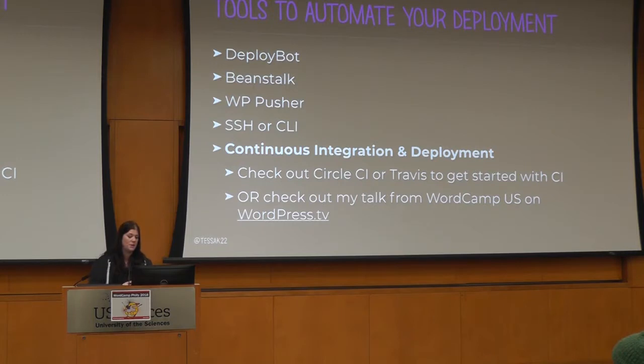So there's some tools to help you automate your deployment. DeployBot, Beanstalk, WP Pusher. I've actually never used that, but someone recommended it. Or using SSH or CLI. Maybe you're just running a bash script. Maybe that's your automation until you start to dig in. Or completely setting up continuous integration and deployment and using things like CircleCI or Travis.